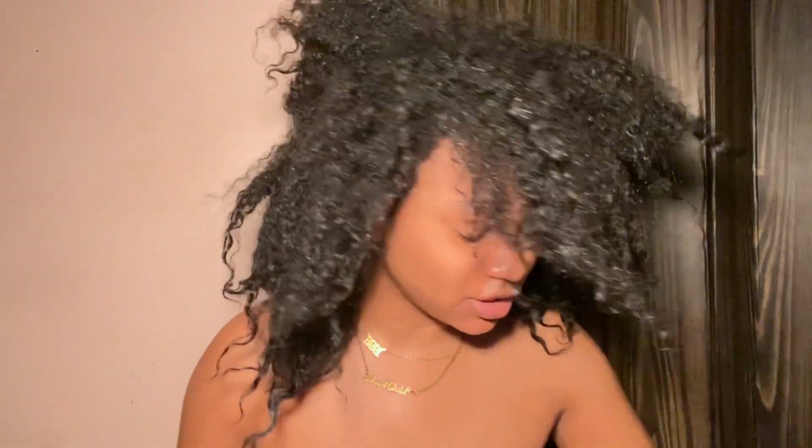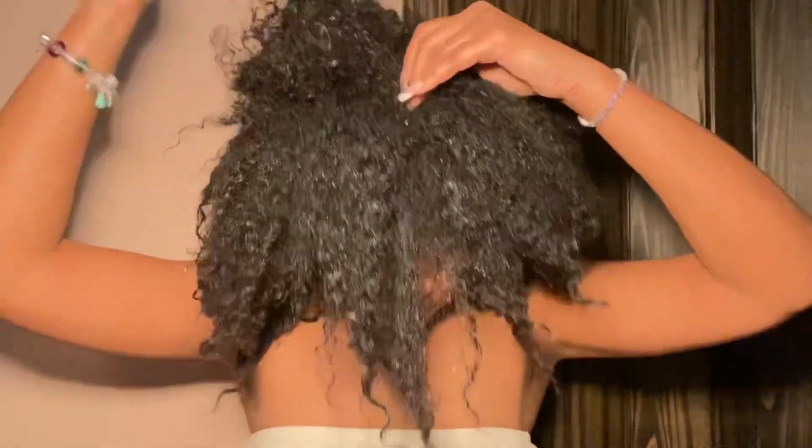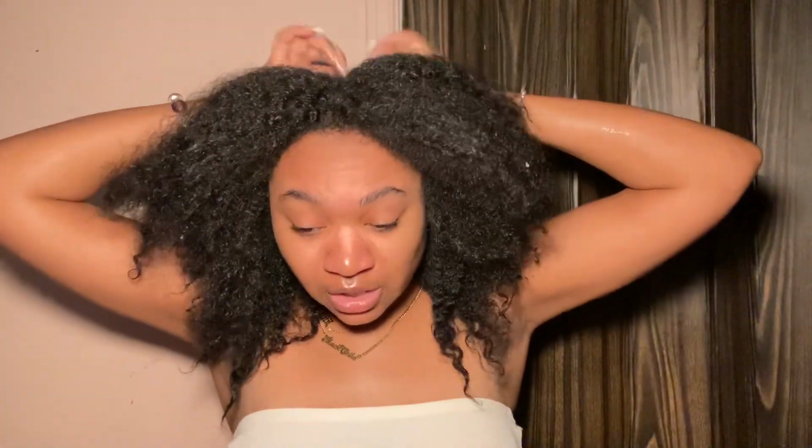I'll be right back. I love this shampoo. Dirt Be Gone shampoo by Honey Love Organics. I love this stuff, y'all. Oh, my hair feels so nice and clean, and it's minty. My hair loves anything minty, and I love anything minty as well. So this is how my hair looks fresh out the sink, freshly washed. It's a little tangly, but it's nice and clean, so I fuck with that.